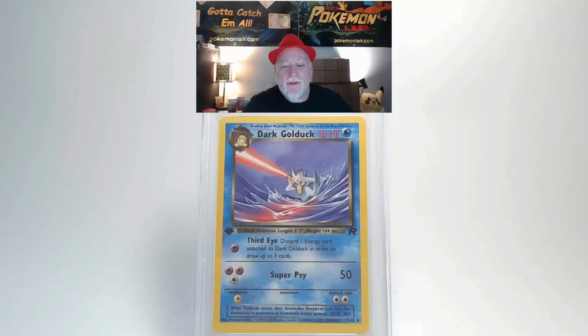That's awesome. We're looking at a 2000 Pokemon Team Rocket Dark Golduck, a first edition number 37 card. I always liked this card, the graphics of it, and they look very clean. Looking at our centering, I think it is towards the top, and our corners and our edges are very clean.